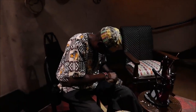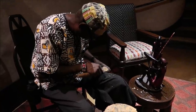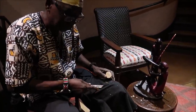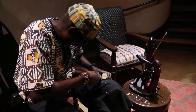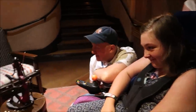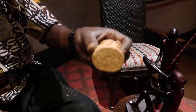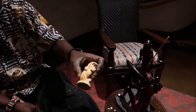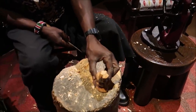Before we get to Boma, Gracie is actually getting something custom made for her. Look at that. He's putting his name right at the bottom of it. Suma. That's Gracie's friend, Suma. Look at that. Brilliant. Suma 2020. Yeah. That's cool. Thank you very much.